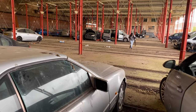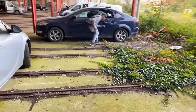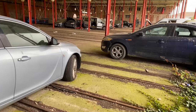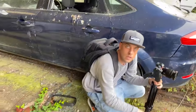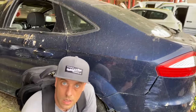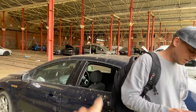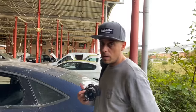Right, we've just had some more people turn up and they're shouting. We don't know what's going on. God. I don't know who that is. They don't sound very friendly. Oh, fuck. Okay, so we think those people have gone. We don't know who they are, but they've walked back off over in that direction. This is feeling a little bit sketchy now, isn't it?